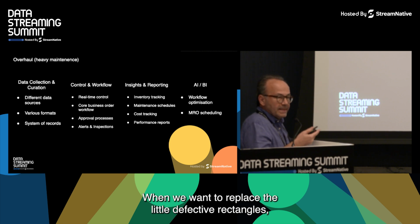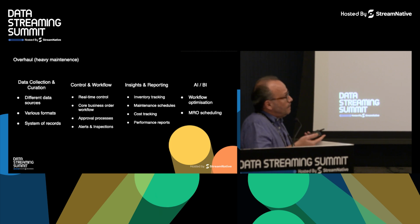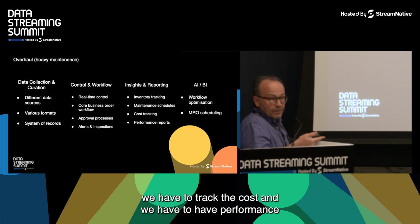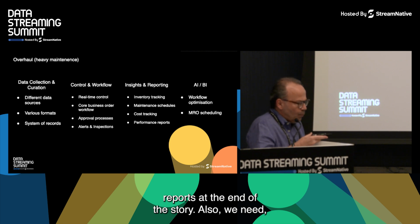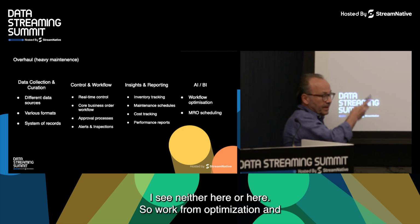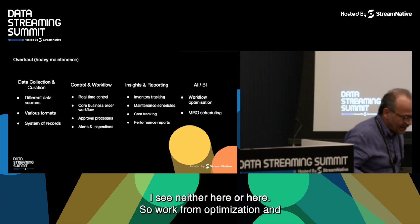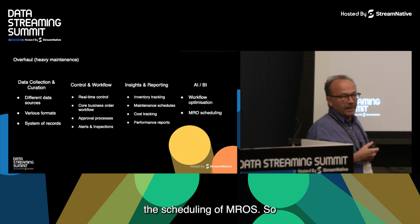When we want to replace the little defective rectangles, we have to have the components in question. We have to worry about maintenance schedules. We have to track the cost, and we have to have performance reports. At the end of the story also, we need workflow optimization and the scheduling of MROs.